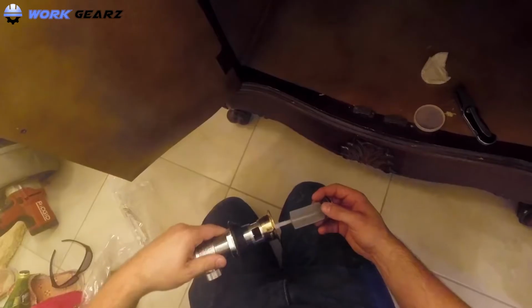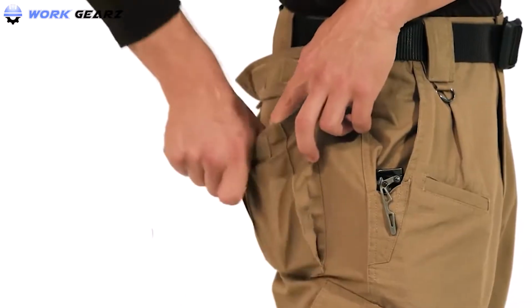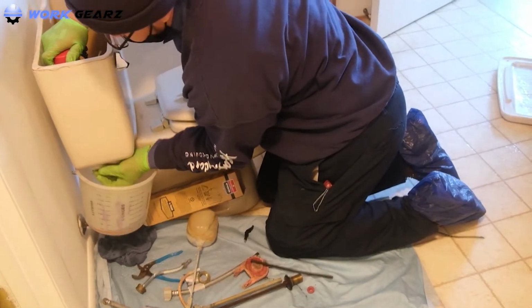In order to help you, we have selected the best work pants for plumbers that are flexible and comfortable to wear all day, are waterproof, have plenty of pockets, and are made of high quality material. Without further ado, let's get started.